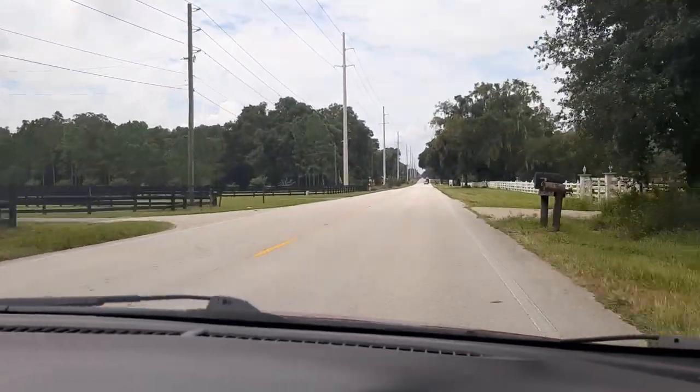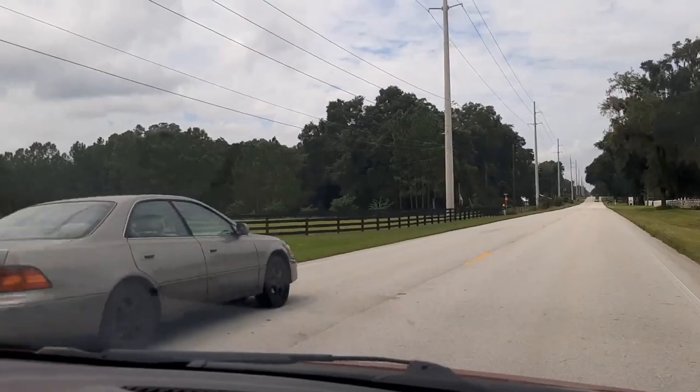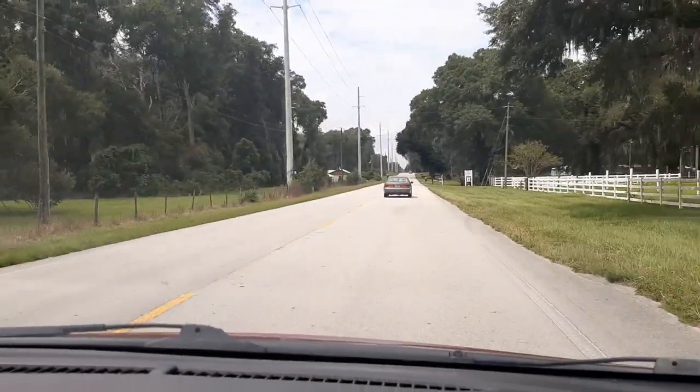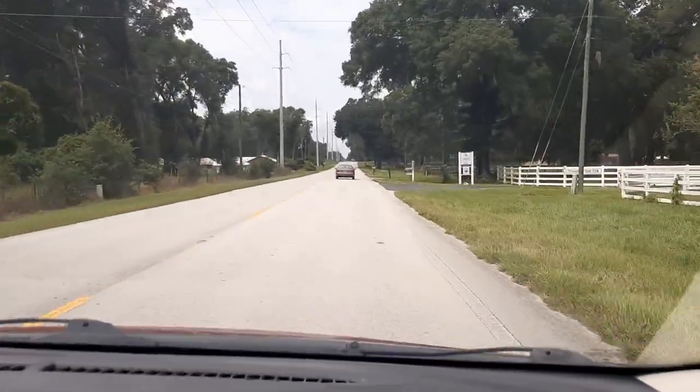Don't go ahead, buddy. Mr. Big Shot. Hey, there's a speed limit, buddy. I always hope guys like that get a ticket down the road.